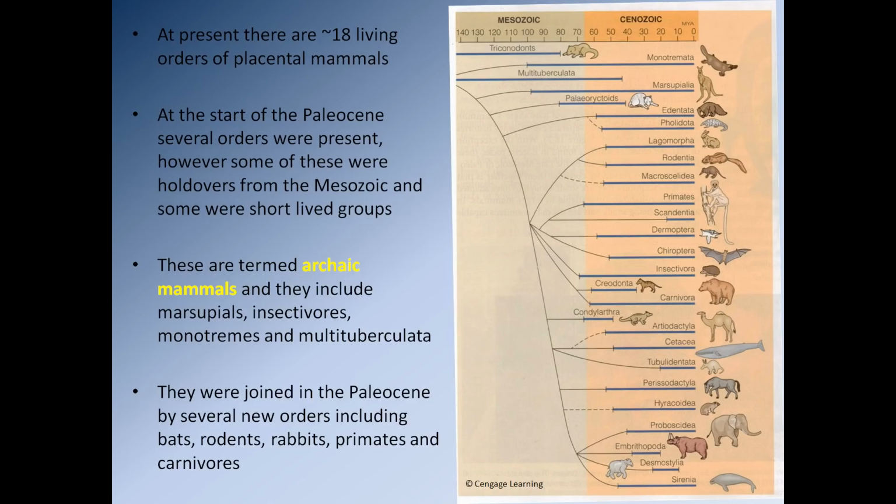So at present, there are approximately 18 living orders of placental mammals. At the start of the Paleocene, several orders were present. However, some of these were holdovers from the Mesozoic, and some were relatively short-lived groups. So you can see, you've got, oh, I really hate pronouncing this name, the Multituberculata. Horrendous pronunciation, I do apologise.